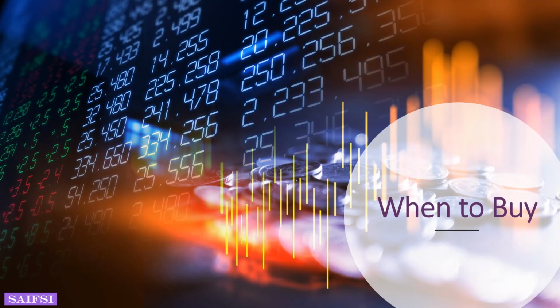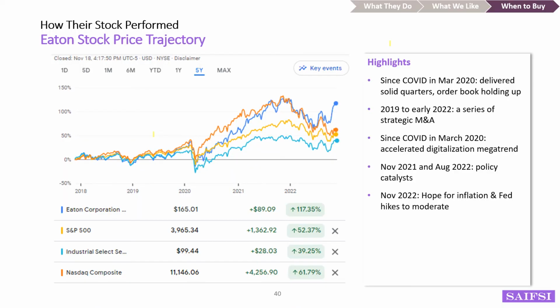Now that we talked about what the company does and what we like about it, let's talk about the million-dollar question: when to buy this stock? Let's take a look at Eaton's share price performance in the past 5 years versus major indices. Before COVID hit in March 2020, Eaton's share price performance more or less tracked the S&P 500 and Nasdaq.